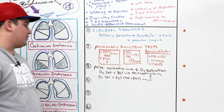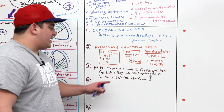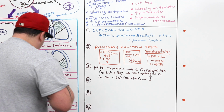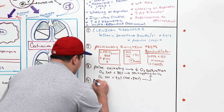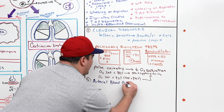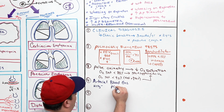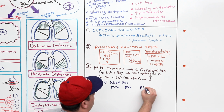So we usually have two thresholds. One is if it's less than 88%, we can get them started on supplemental oxygen. Or if it's less than 90%, we can increase the threshold if they have heart failure or an elevated hematocrit. But we'll also base it on another thing. The other thing that we do is an arterial blood gas. And an arterial blood gas gives us a couple of different things. It gives us bicarbonate. It gives us the partial pressure of CO2. It gives us the partial pressure of oxygen. And it can give us the pH.